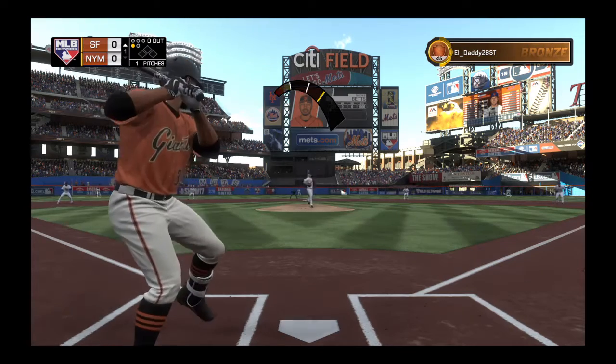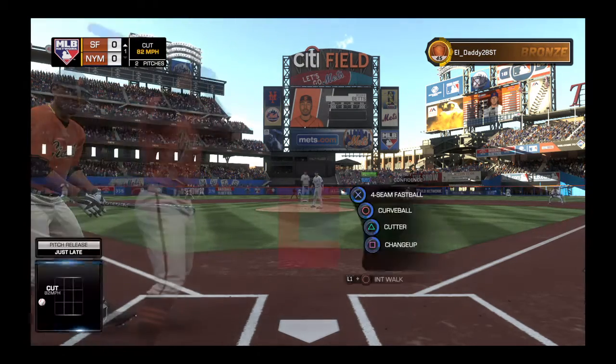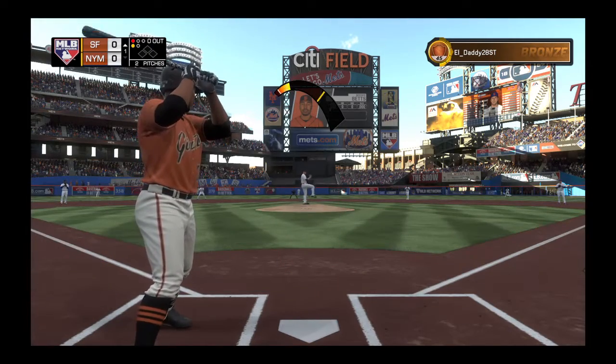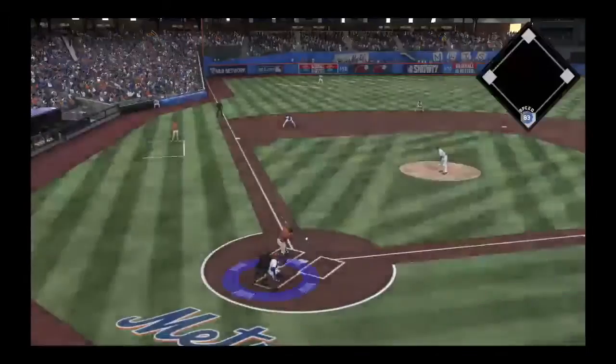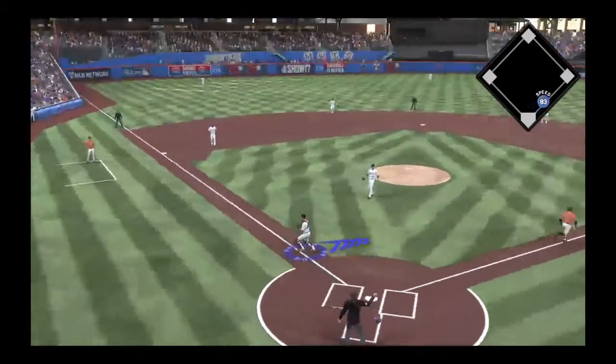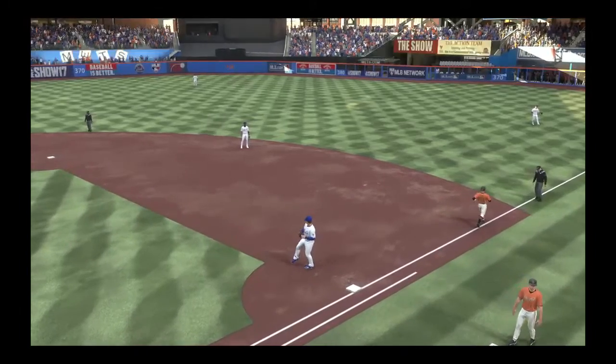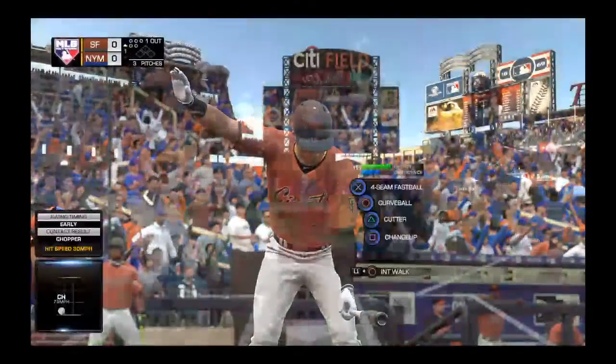Here's the 0-1 pitch. Cut fastball, and he's got to lean out of the way of that one. Game time temperature tonight 62 degrees, but should drop into the 50s before we're done. Dribbled up the line. And a spin throw gets him at first. A fine play there for the first out.